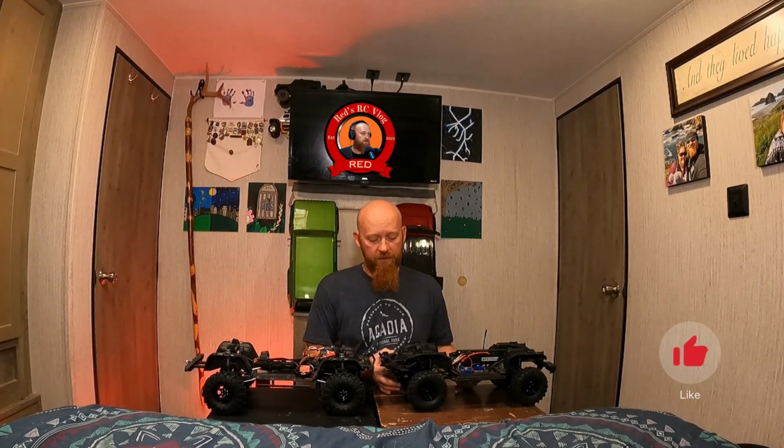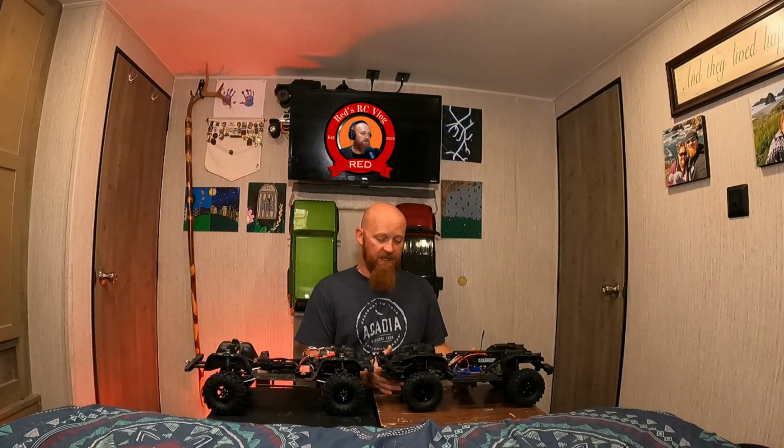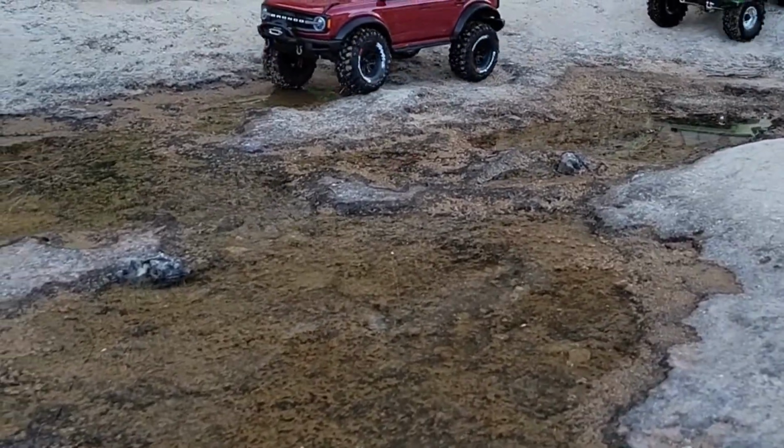The Trx4, you guys, I mean, it's dope. It's known to be a very good crawler. Everybody knows it's very capable right out of the box. It has the locking differentials, high speed, low speed. You know, I mean, it just has a lot of tricks in the bag. So if I had to pick a winner, you guys, I would honestly pick the Trx4. Not because this ain't good. It is very good, very capable right out of the box. I love this truck. It's just because this has more tricks in the bag, I guess you could say.